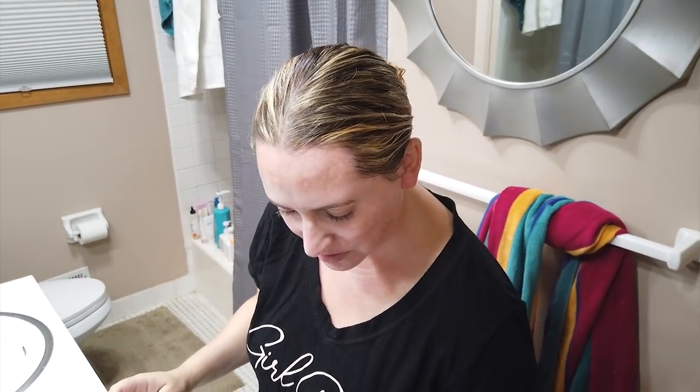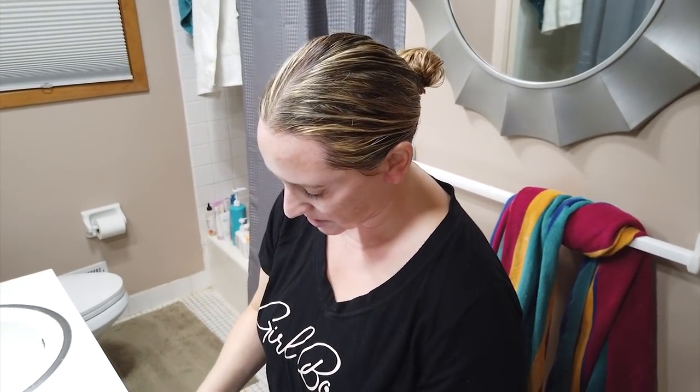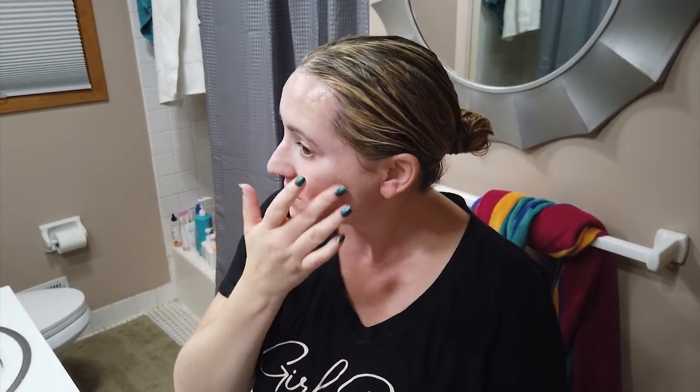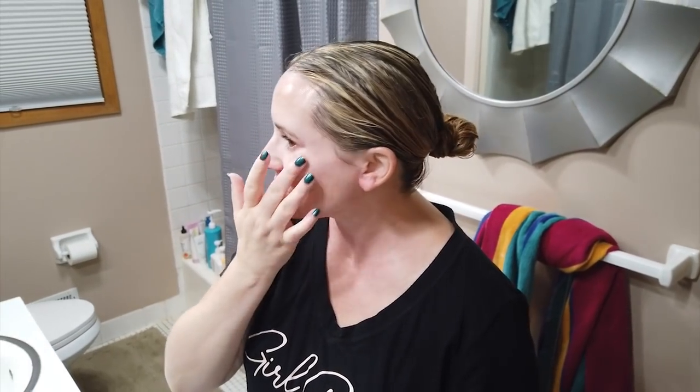Let's see, what else do I need to do? I also picked up the Make P:rem Face Centella Scar Ointment, which I guess I could use in a couple areas of concern. I've always got scars from a car accident, and it's almost like a silicone. Anything with Centella in it, I love. Oh, this does have a little bit of a fragrance, which I'm not too crazy about. However, you don't seem to have to use much. So, I don't know, it feels kind of greasy almost. It just feels like a silicone, really.